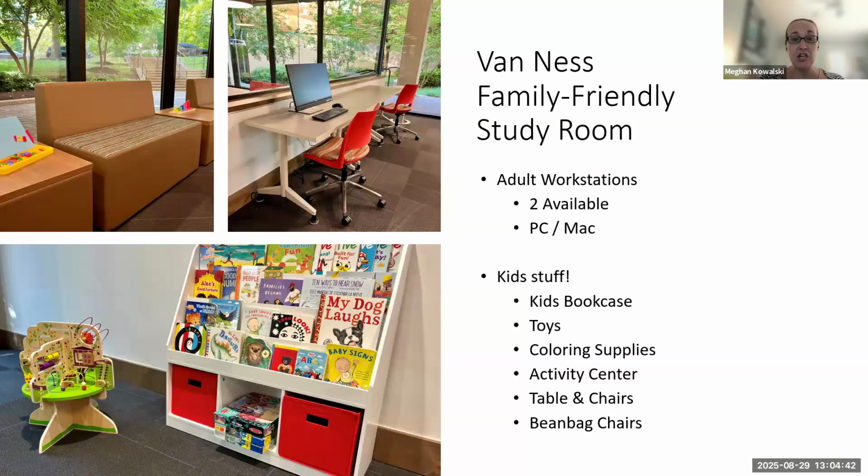Also at the Van Ness location is our family-friendly study room. It has an adult workstation. We are working on getting a Mac in there as well. But on top of the adult workstation, we have abundant stuff to keep the kiddos occupied. There is a well-stocked bookcase, a small collection of toys, and these are non-noise-making toys. We have coloring supplies, an activity center, a kid-size table and chairs, and beanbag chairs. And this space is mostly good for kids the age of 2 to 9 years old.